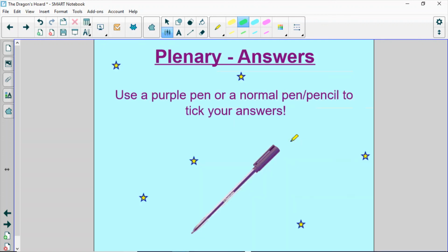Well done, Year 4. We've ticked all of our answers using our key vocabulary skills there. Tune in for tomorrow because we're going to be looking at the Dragon's Hoard again, but this time with a different skill.